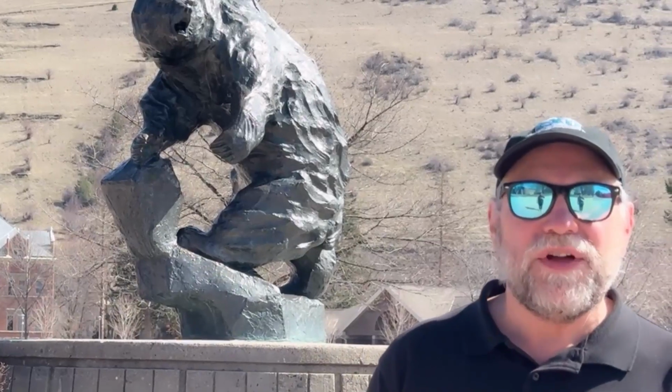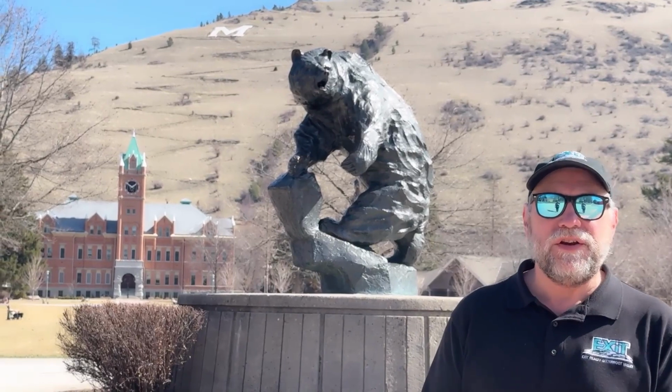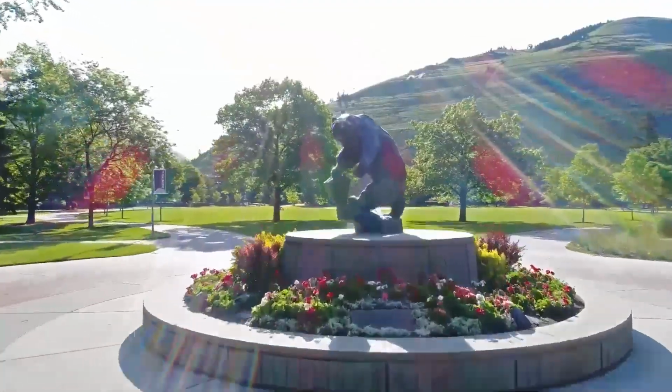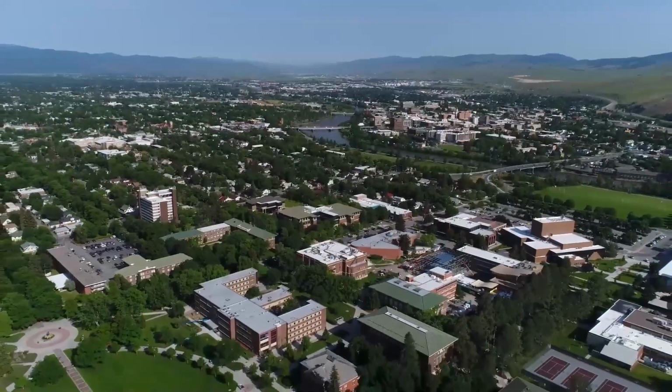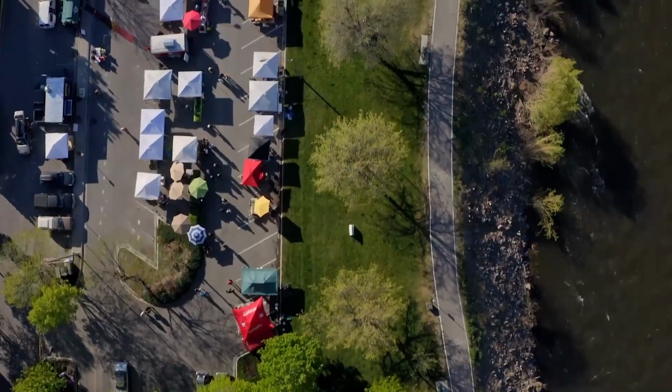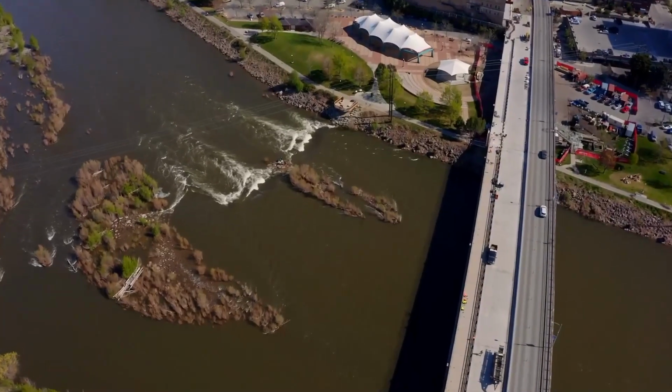Have you ever given any thought to relocating to Montana? Well, in this video, we're at the University of Montana in Missoula, and we're going to go out and look at some neighborhoods and sites around Missoula so you can get an idea of what the landscape looks like and what housing costs might be.